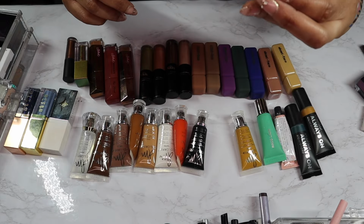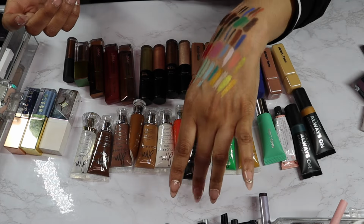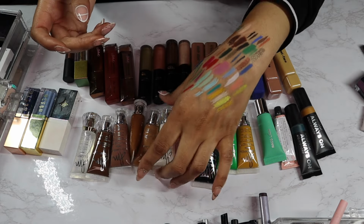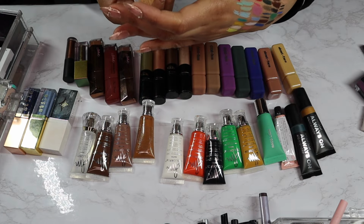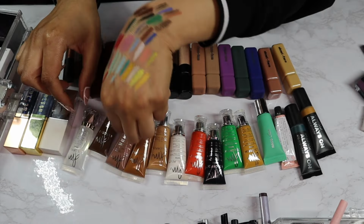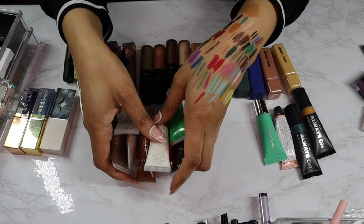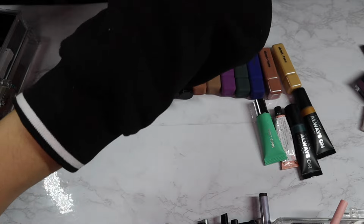So I have Primary Yellow, I have This is called Wasabi. Everybody calls their green wasabi. It's so funny. Blackout. Carrot Top. Lift. These are the nude ones. So this is Nude 5. Nude 7. This one is Exposed. This one is Nude 12. So yeah, all of these. And that's clear. So all of these are staying. I'll sit them over here.